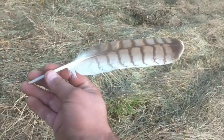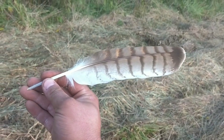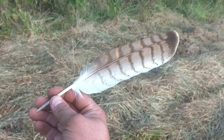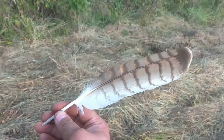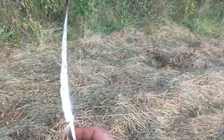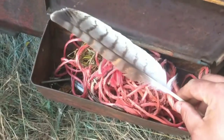If you guys know what kind of feather that is, Northeast America, United States, Northeast United States, yeah. Northeast of North America. Let me know in the comments what you think that is. I think it's an owl. You tell me whether it's a hawk or no. I'll put this in the little toolbox. Looks like we got some leakage going on. Oh yeah, that's good.